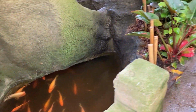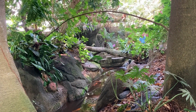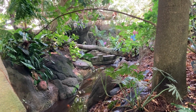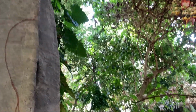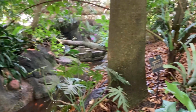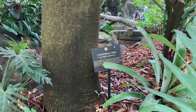Lots of fish. And you'll get drenched because it's very humid in here. There's lots of water droplets. Beautiful place. It really, really is. See, that was the cannonball tree that we were talking about.